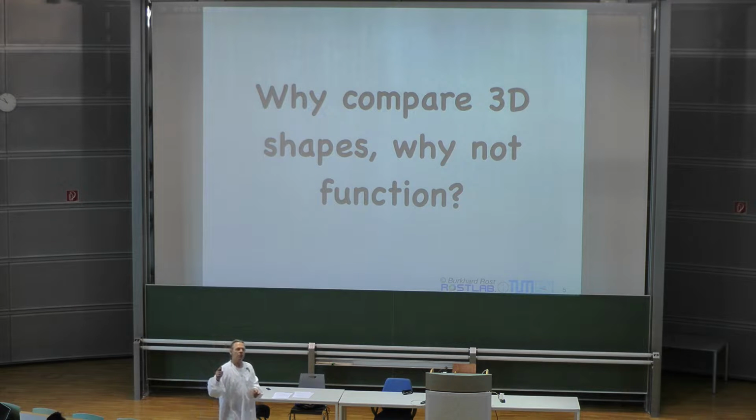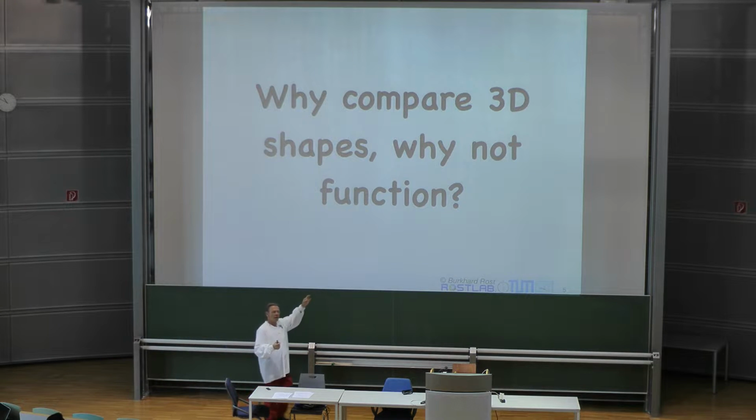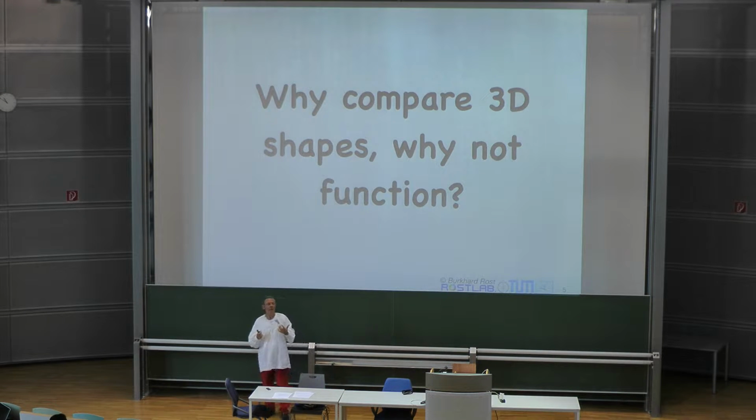That's the point. It's very much shape that determines how the protein functions. Shape influences function, so we hope that from the shape we can learn something about function. And the beauty about shape is it's something very simple. It's a three-dimensional object that we can easily measure. I have every single atom in a three-dimensional coordinate space. Once I know the shape, I can define it very well. I can compare it. Function is not as simple.